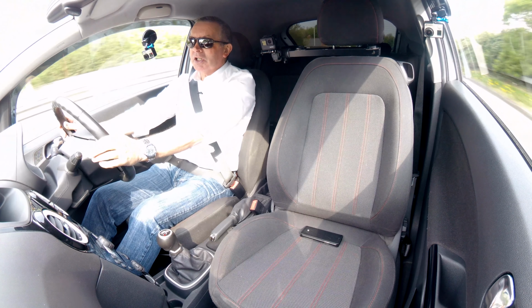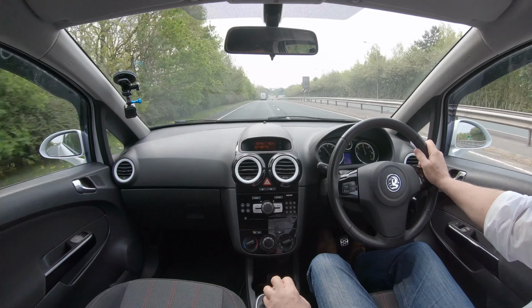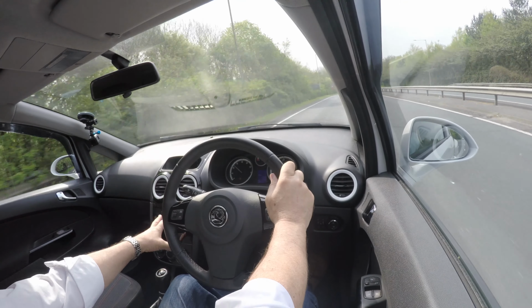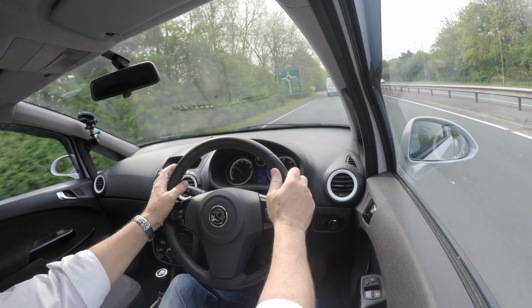The seats are nice and comfortable, kind of the sports design, and hold you in place when you're going around corners. Gloss black inset to the dash, and also on the 1/4 to 3 position of the steering wheel.